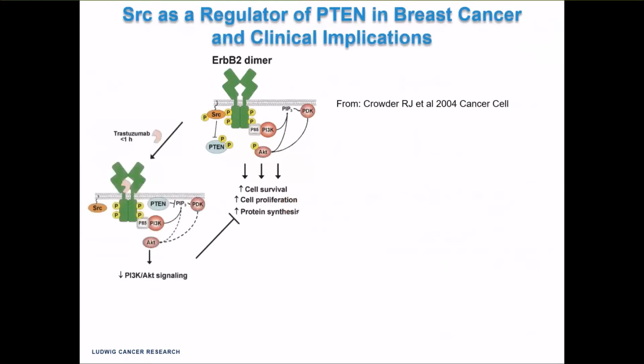And what they showed was that when you treated breast cancer with a HER2/neu inhibitor, trastuzumab, otherwise known as Herceptin, this would then block the activation of SRC. PTEN was relocalized to the membrane and blocked the AKT pathway.